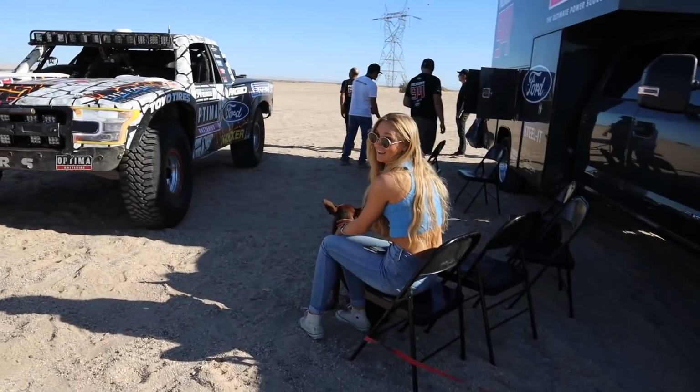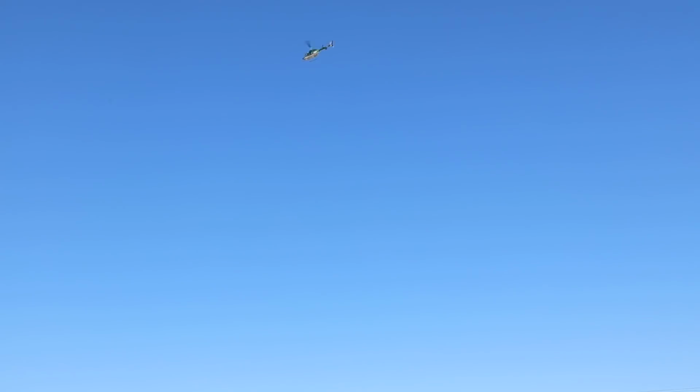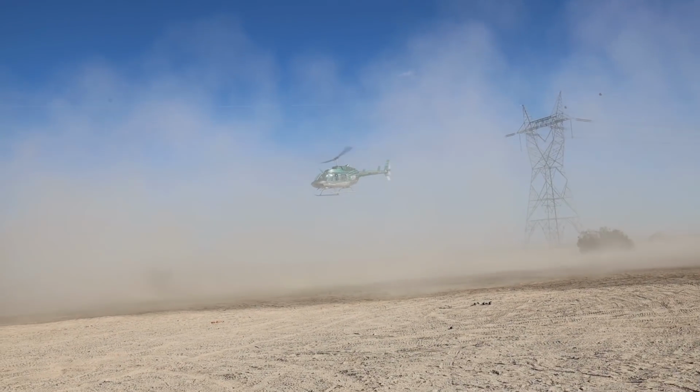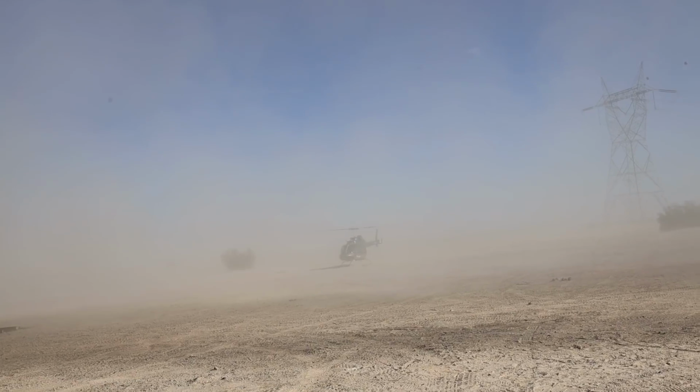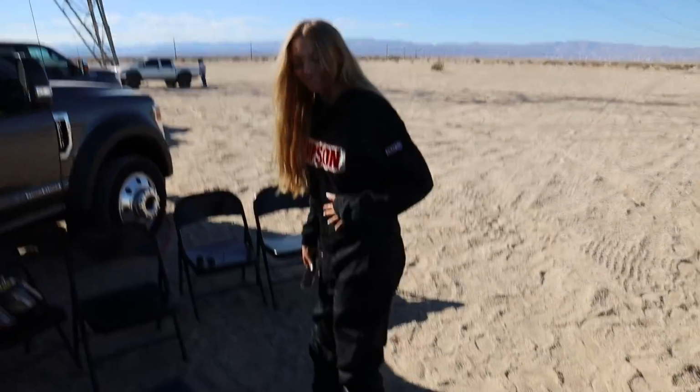That thing says Altima on the side of it and everything. Imagine having a helicopter. You look like a race car driver as heck. Damn, look at that fit check.